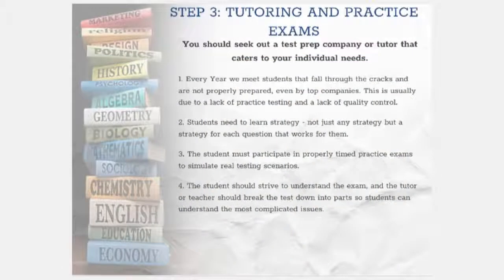So a little bit about tutoring and test prep in general. Every year we meet students that fall through the cracks, that aren't properly prepared, even by top companies, usually due to a lack of practice testing and a lack of quality control. What we mean by that is students need to learn strategies, a strategy for each question, each section, and a strategy that works for them. So not something that's cookie cutter, like, hey, do this because we're just going to tell everyone to do that. Students are individuals.